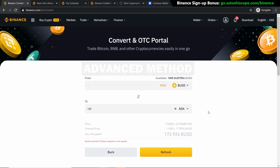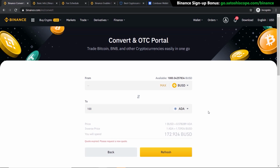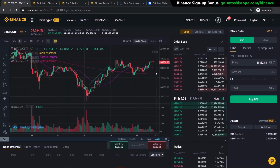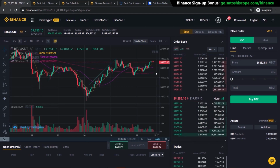But if you want a more advanced way of buying Cardano and selling Cardano, like setting buy orders below the current price or setting some take profit orders above the current price, then you'll need to use their advanced trading platform. And to do that, you would go to trade and click on advanced. So this new dashboard obviously looks a bit more complicated now, but it's not that hard and is worth learning. But I won't be going through the details in this video. If you want more information, I've done this video here that'll guide you through step by step on how to use this advanced platform on Binance. So check that out if this is something you want to learn more about.